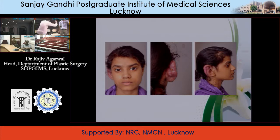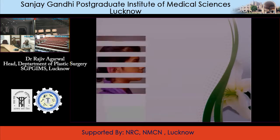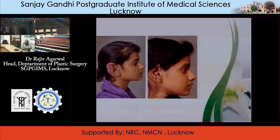Now this patient was again put on this multimodal treatment. Combined intravascular coiling with immediate surgical ablation was done for this patient, for this girl. So what did we achieve? This was the before surgery appearance, and you can't just go in and excise it, because if you excise it, it's going to bleed very much.